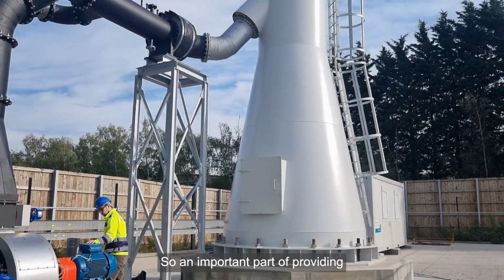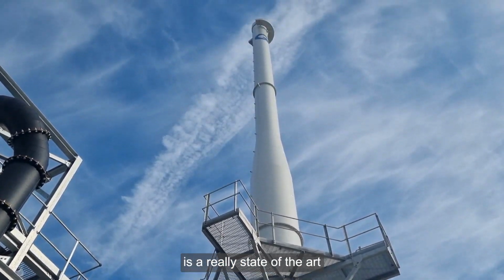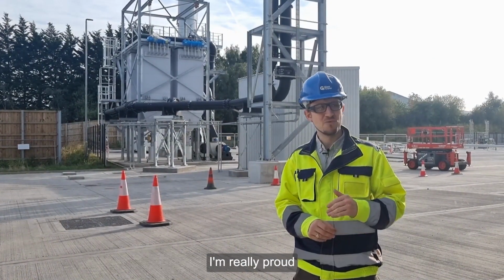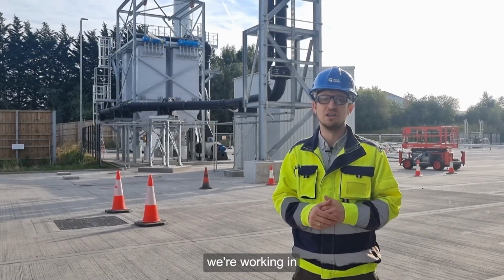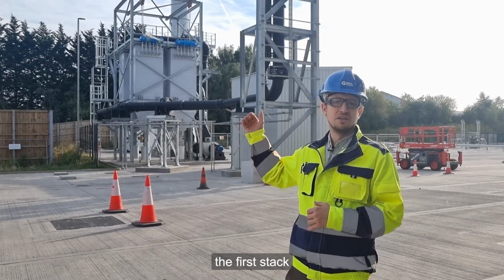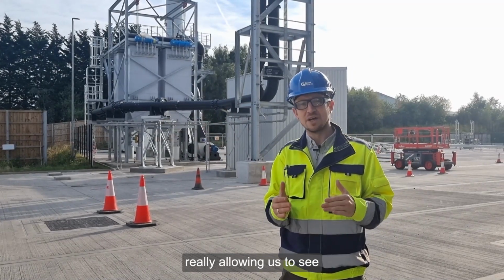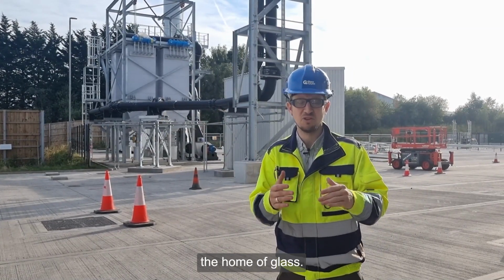So an important part of providing the support for the infrastructure we've installed inside the building is a really state-of-the-art flexible abatement plant and appropriate stack system as well. I'm really proud to think about the impact we've had on the place in the community we're working in to have erected the first stack dedicated to glass making in over 30 years in St Helens, really allowing us to see at scale innovation in the heart of St Helens, the home of glass.